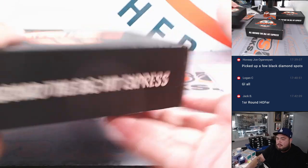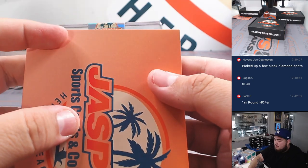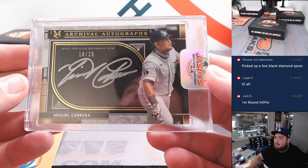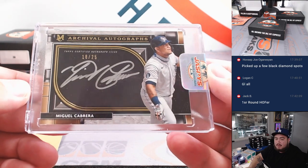There you go, buddy. And how about a little Miguel Cabrera, 18 out of 25. Another probably first ballot Hall of Famer, right? Little Miggy.